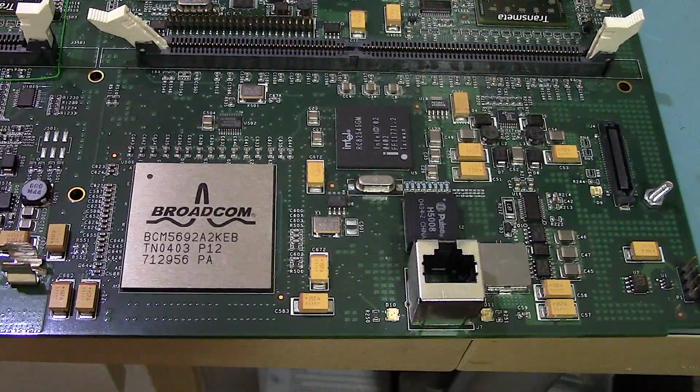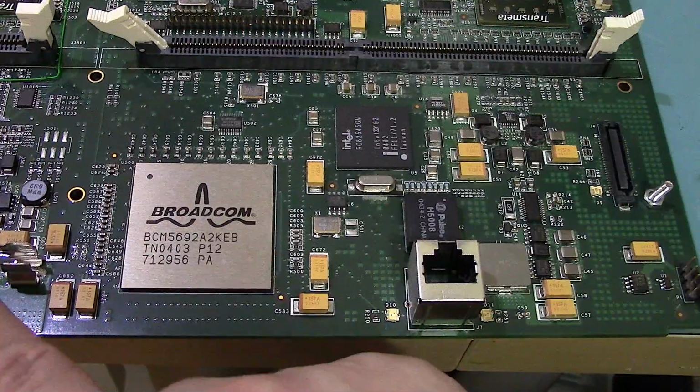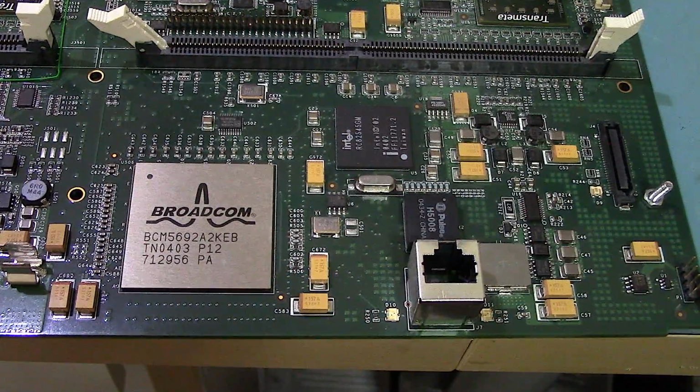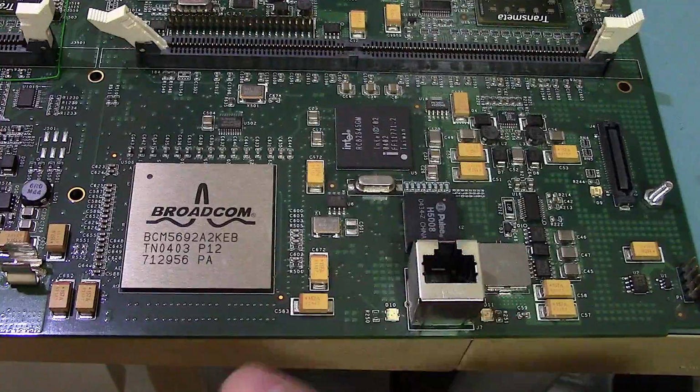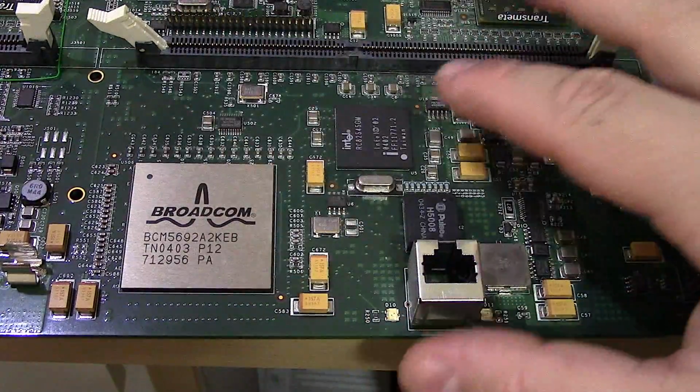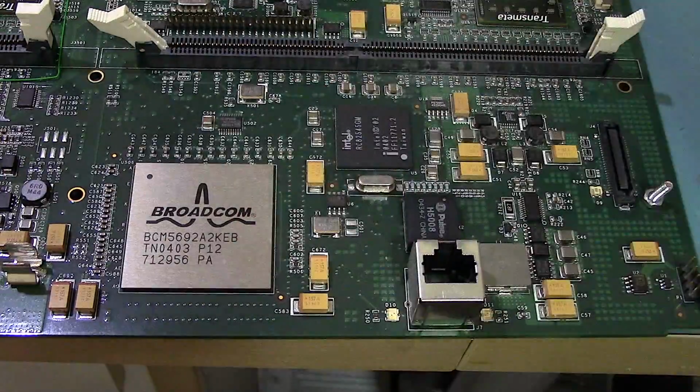Now we're at the back of the board. The big interconnect is over here. This large chip is a Broadcom BCM 5692, which is a 12-port gigabit Ethernet switch. And that is how all these modules are connected to each other. Obviously they have something else providing these extra ports, but there you go. That's how it's an internal to the board Ethernet switch, which is kind of cool.